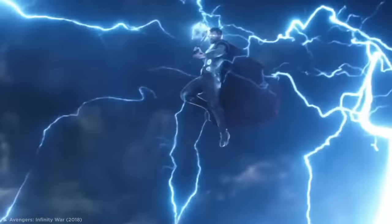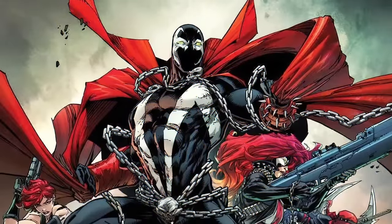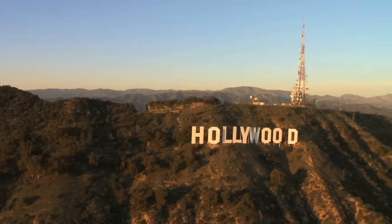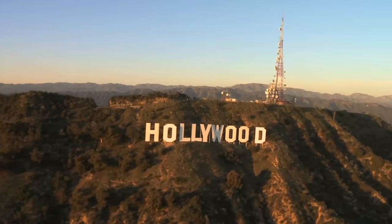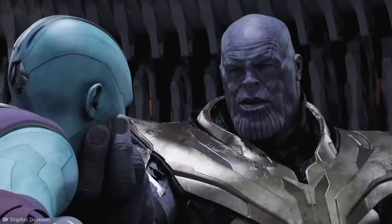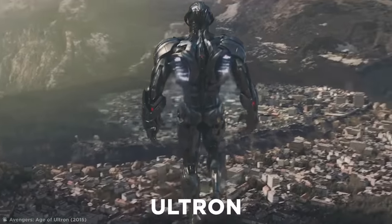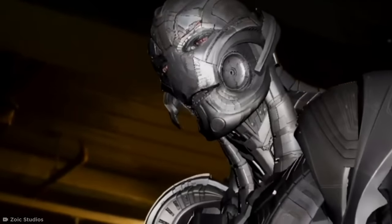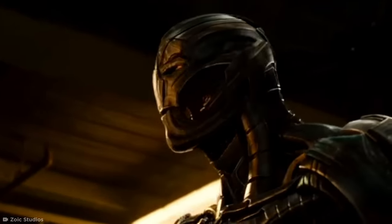Returning to the world of superheroes now, where a lot of comic book characters have extremely complex designs, so much so that even billion-dollar Hollywood studios turn to the magic of CGI for many characters. One such character is Ultron of the Marvel Universe, who was brought to life through computer VFX in the 2015 movie Avengers: Age of Ultron.